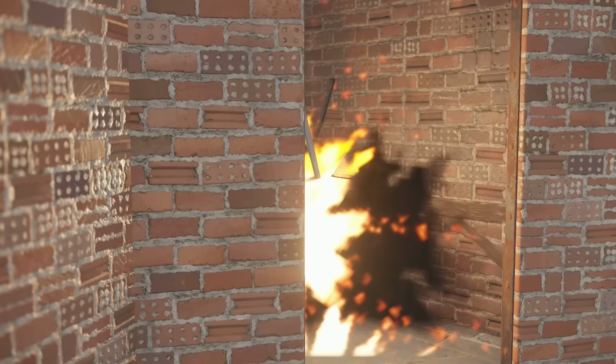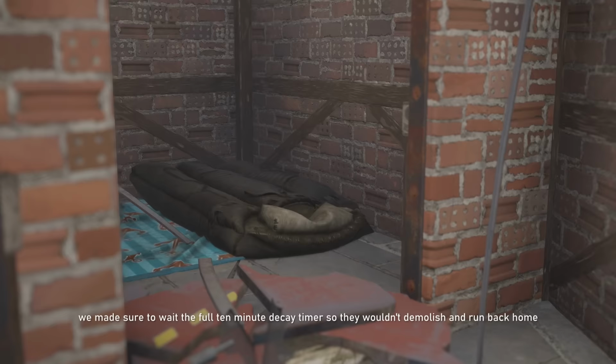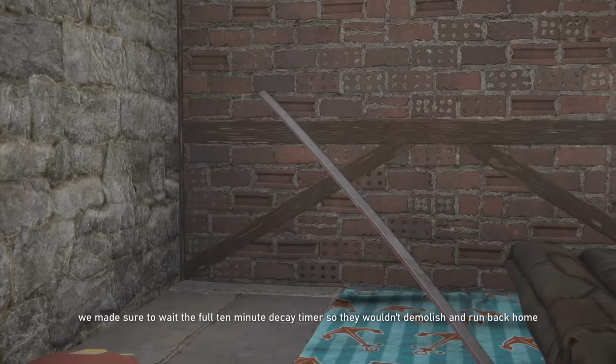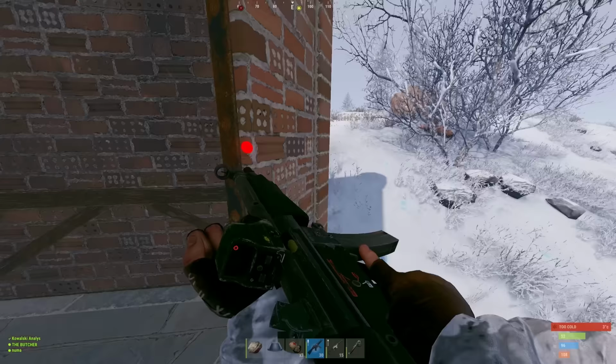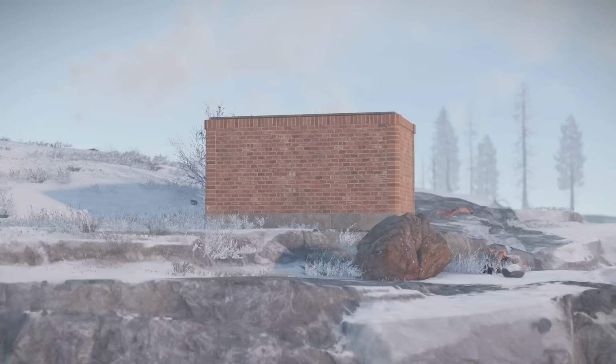AT sealed the raid base from the inside. We made sure to wait the full 10-minute decay timer so they wouldn't demolish and run back home. Whatever was inside there was now locked in there for good. These poor guys, man. They brought boom, didn't shoot a rocket. None of us died. Yeah, that was... Ugh. That's a wipe ender for them, I'm not gonna lie.